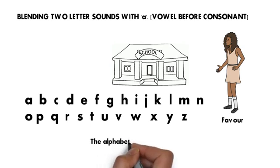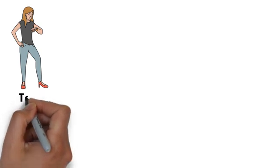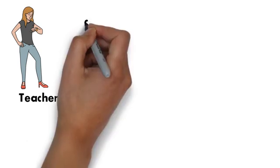The teacher looked at Favor and said, "This is the time. We're reading, we're blending our sounds today. So look at the bird and read after me."